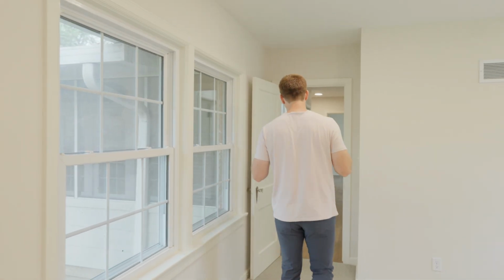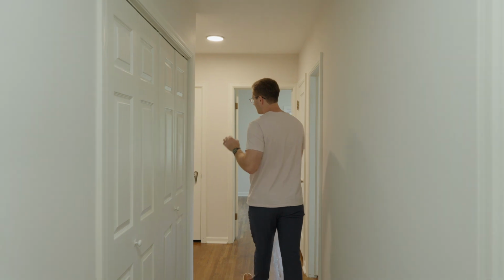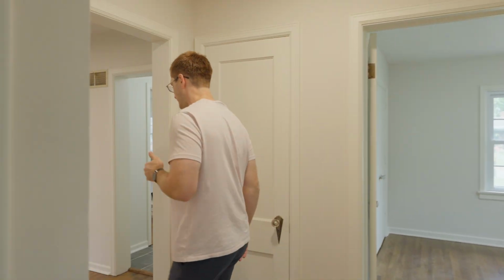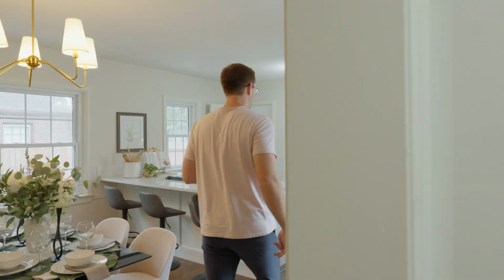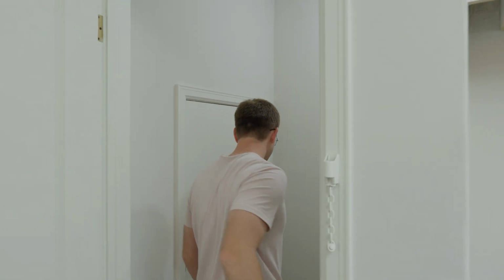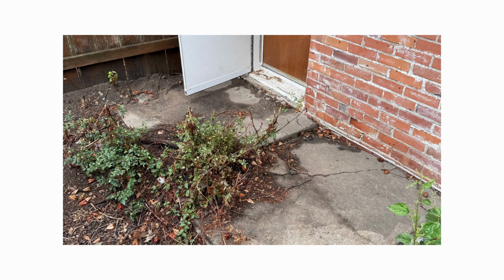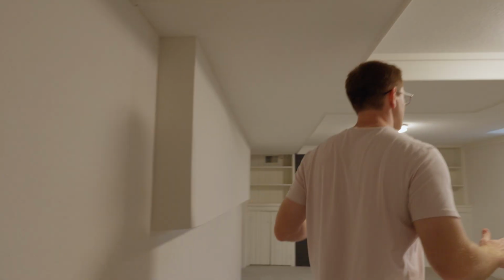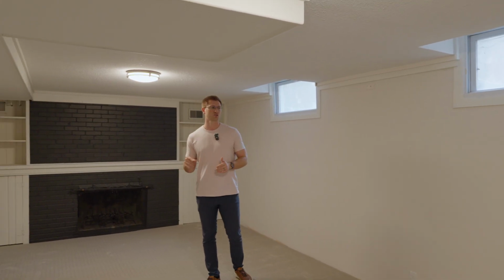So, okay, now let's go to the other side of the home and go check out the basement. Because there's something down in the basement that I think you'll find super interesting, or that you just probably wouldn't expect on a home like this. All right, so as we're heading downstairs, this door goes outside. We put a big patio here. There was old concrete there that was all crumbled up and kind of sloping towards the house. So we replaced that. And then heading downstairs, this is the only finished area in the basement, but it is a full basement, so I'll show you that here in a second.